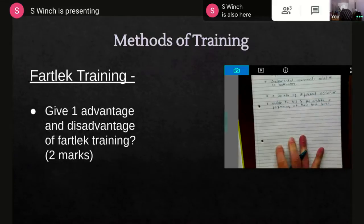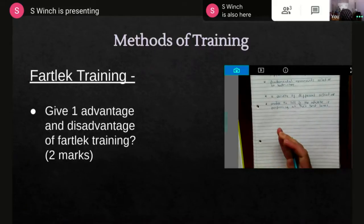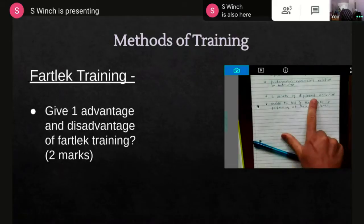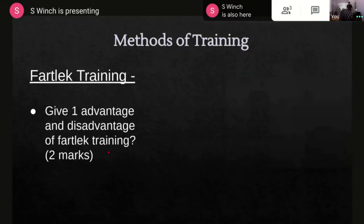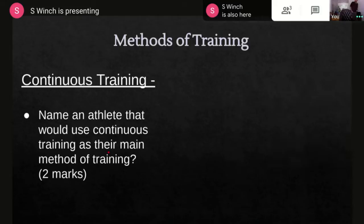So a second point, and this would be a disadvantage for fartlek training, would be they're unable to always perform at their best level. So how can you judge, if it's a long distance runner, if they're doing really well related to running, if what they're doing is a cycle or a swim? So although fartlek training has lots of advantages, the disadvantages are also there as well. Okay, so now we're going to move on to continuous training.